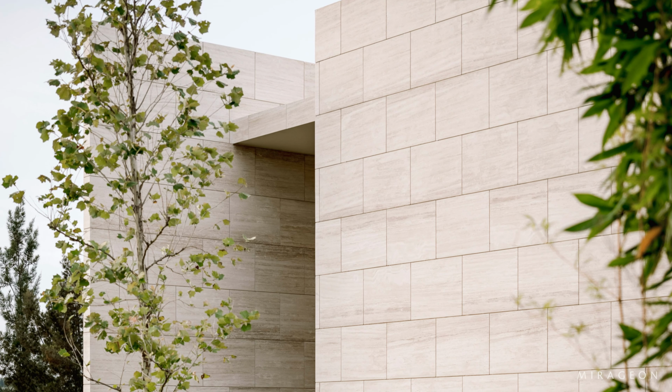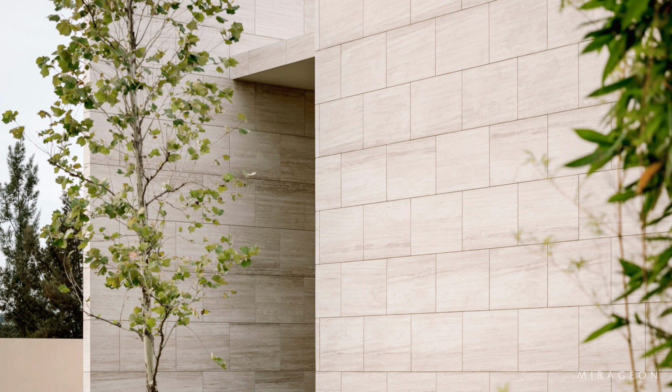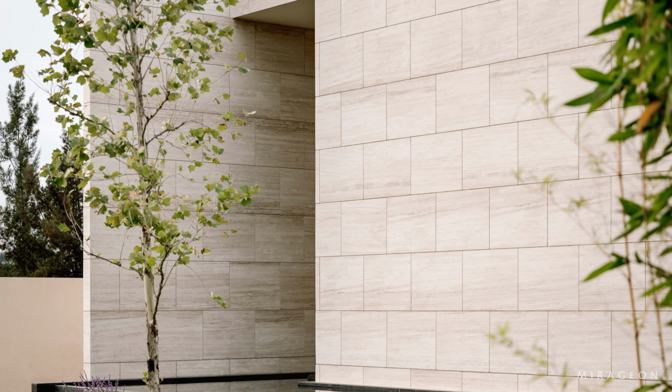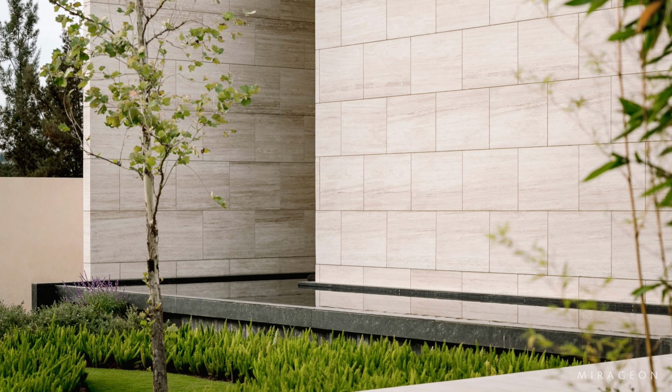The front elevation consists of a tall, opaque wall, which is bordered by an L-shaped reflecting pool, reflecting the marble wall. The exterior walls are made of brick and clad with Roman travertine marble.